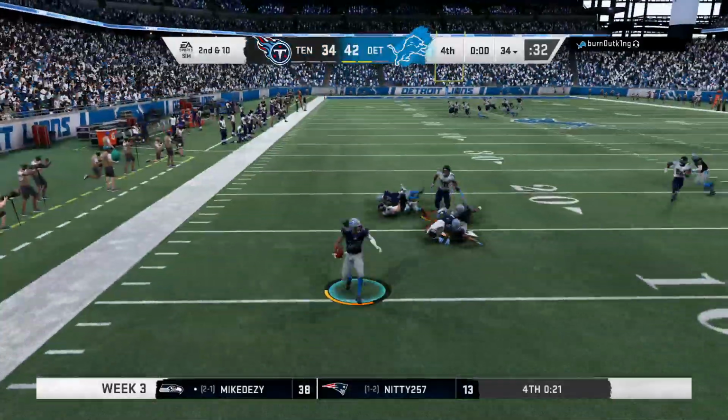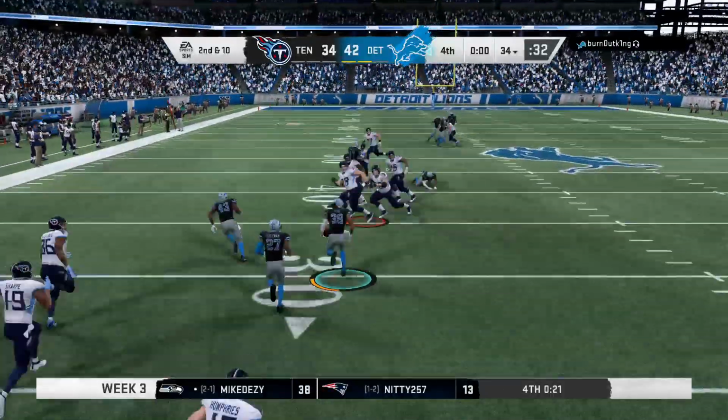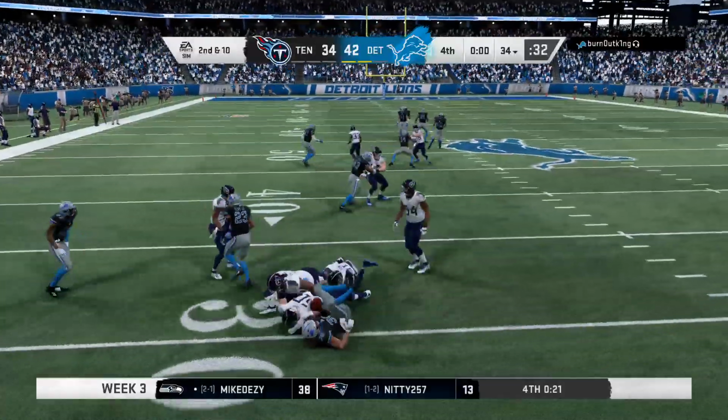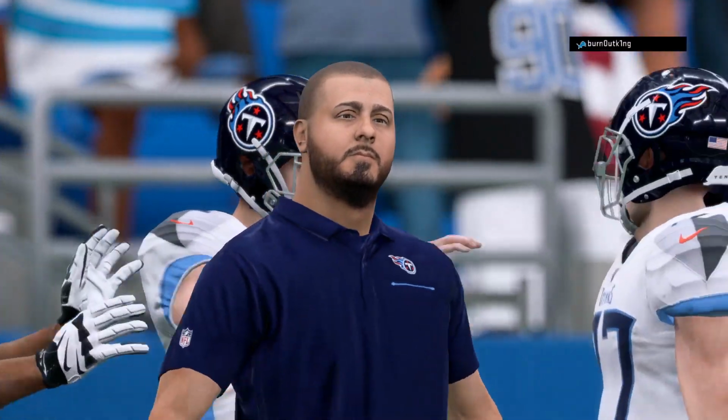And, oh, a crusher there as it's intercepted. Picked off at the 12. Well, that is going to seal this victory as time runs out.